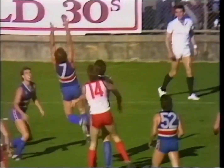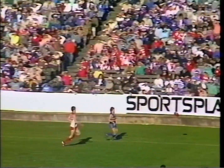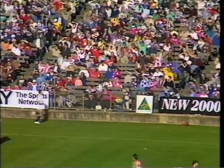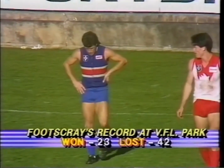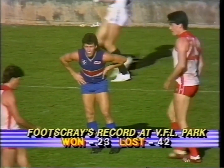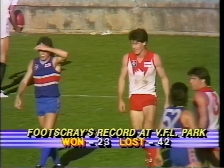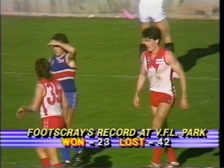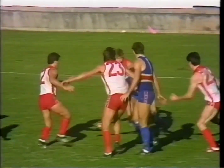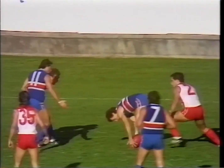Well, the Swans certainly needing a lift. Hawkins takes clean possession and gains 35 metres along the boundary line. You said you thought the Swans had the breeze in this term. By the looks of the flags, it's Footscray, surely. Anyway, they've opened up a 10-point lead at quarter time, which is now a 21-point lead, Footscray.